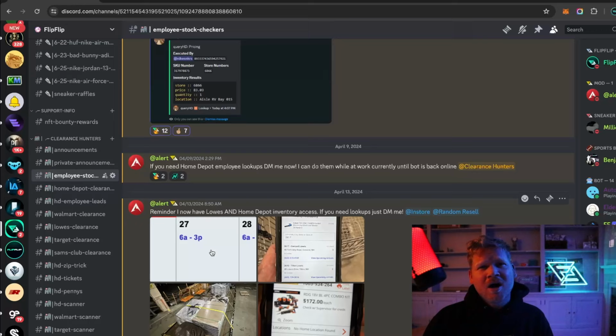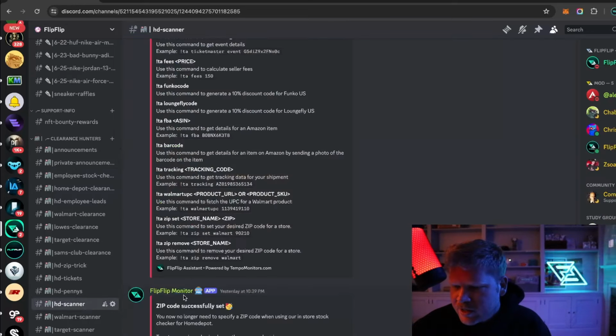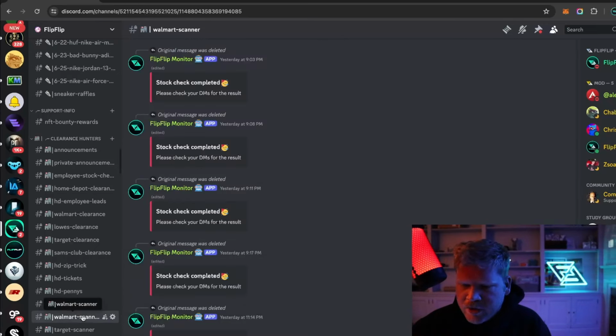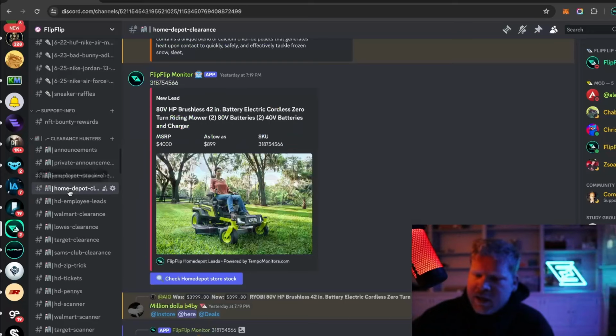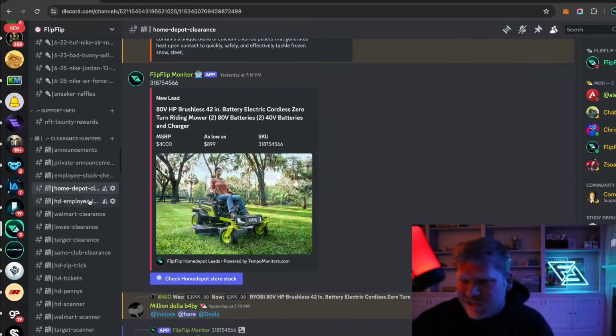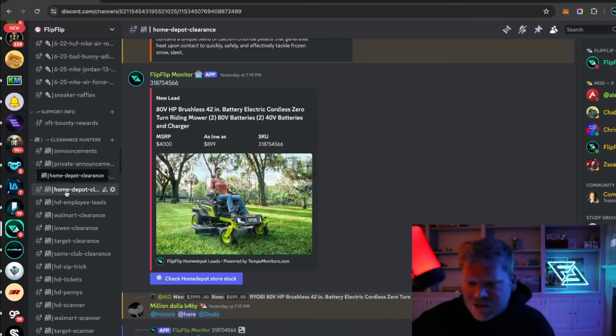we've also automated it with our scanners, is what they call them. So there's this channel right here, the HD scanner. We have the Walmart scanner, but let me show you guys how to utilize this section first. You're going to go to the Home Depot clearance channel right here. It's going to be towards the top. As you can see, the name of it.